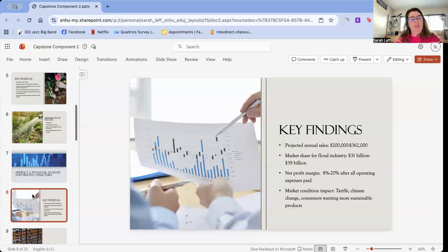And consumers are also wanting more sustainable products. So this is something that Jamie must factor in as well when we are coming up with future product ideas and where we're getting our products from. It's got to be important that we are being sustainable, and mentioning this in our blog post, which I will talk about, is a great idea to do.